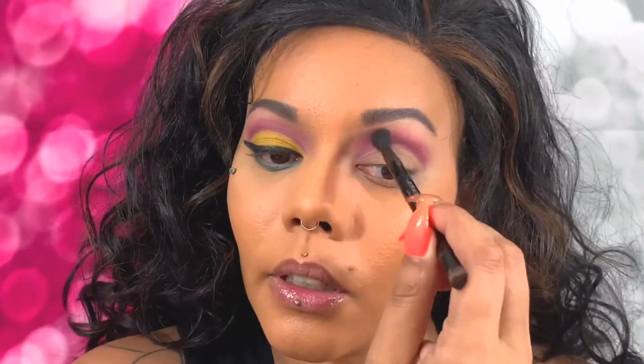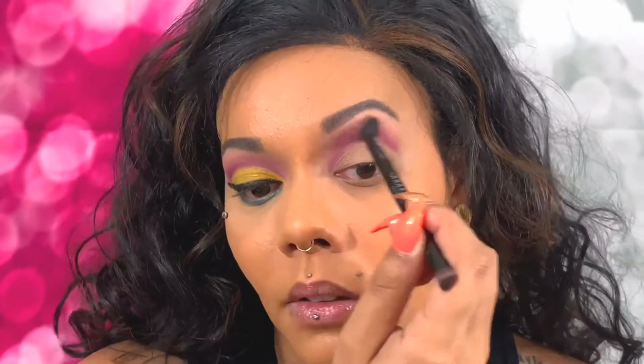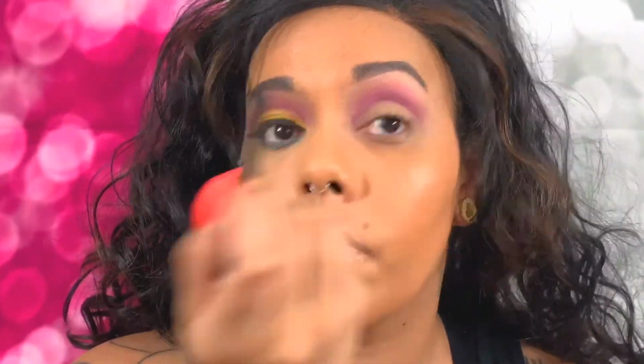I'm gonna take a blending brush with nothing on it and we're gonna swirly. You can't hide. Perfect. That's where we want to be for now. Let's cut the crease and I'll be back.